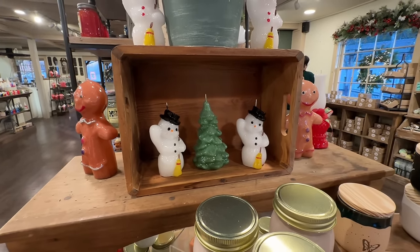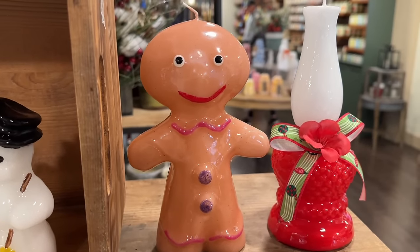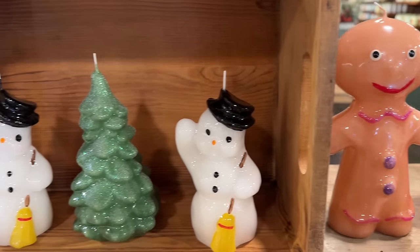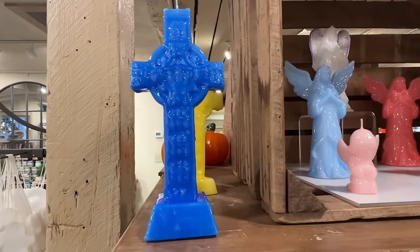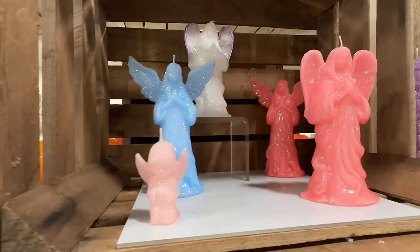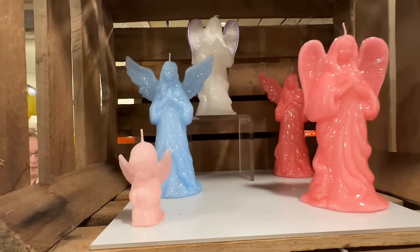Snowman and a tree. Now the prices, these are both 17 each. And those are 13. The cross and angel are 15 apiece, and the smaller one is 7.